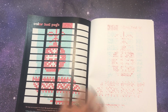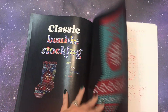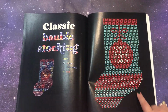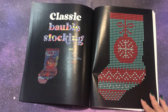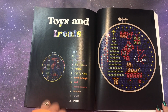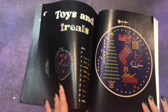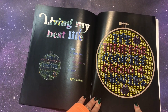I've been working back to front, so I did all but one of these this month. These are very, very shiny paper, which looks really cool in person, but makes it a little bit hard to show you, so I apologize for that. But here is the classic bauble stocking. Toys and treats. I find that I like the circled in ones more than the not, which I'll show you in a second. This one was the only one I didn't do in December.